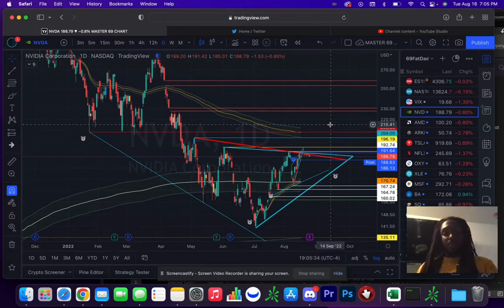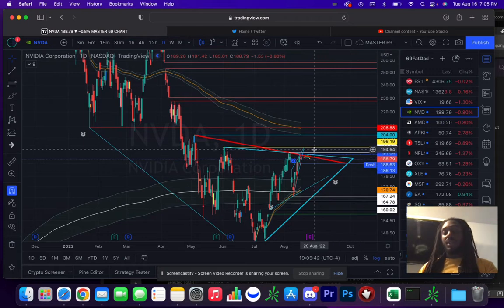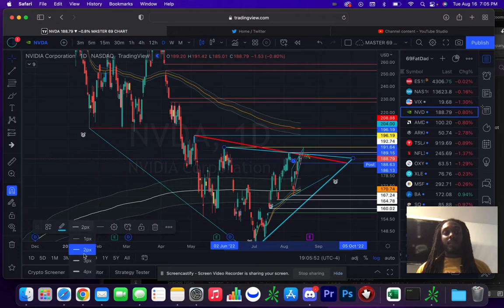Which way it breaks out, we don't care. Right now, it looks like it wants to break out to the upside. And in order to break out to the upside, it's going to need to clear 192, 193. I look at this and I think that it's probably going to break out to the upside just based off of how many times it's come down to test this area.